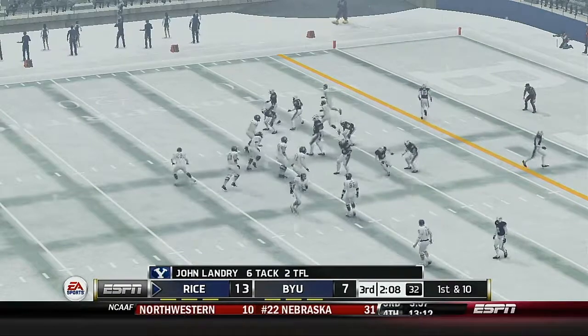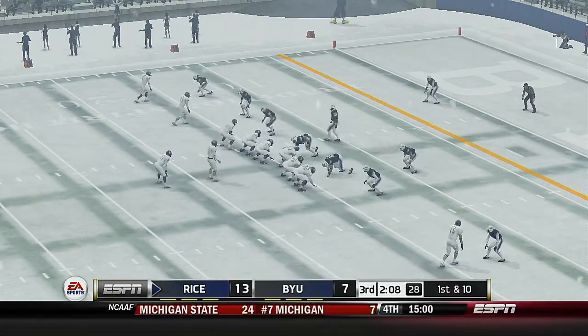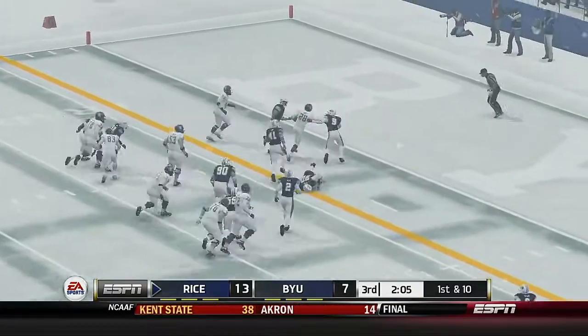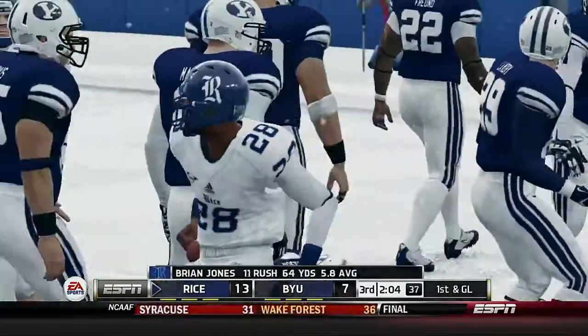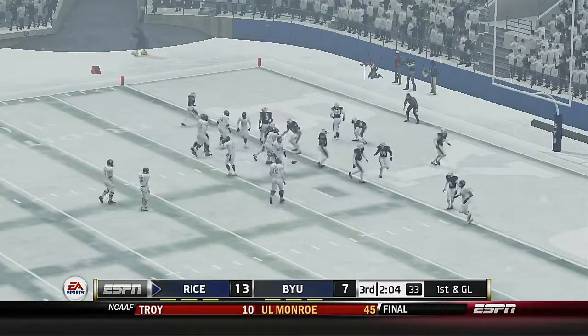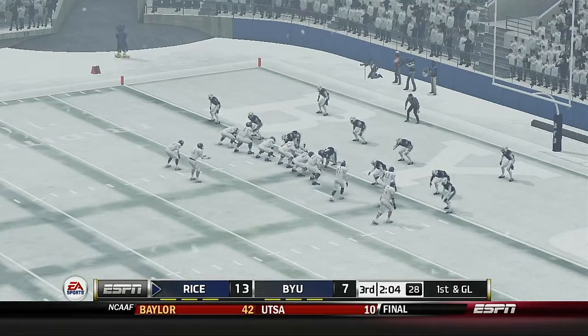Our time. It's our time. Back 22. Tackles him hard at the 1 yard line. Gain of 14 yards. That makes it first and goal. Mike 22, he's coming. 22, he's coming. Mike, Mike. Block, block, block.